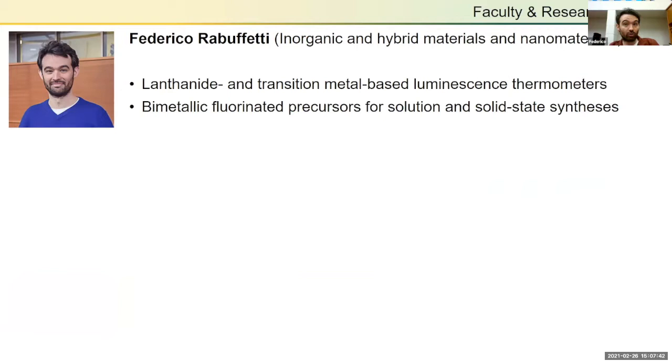And the two main lines of research are, one is focused towards lanthanide and transition metal containing solids for luminescence thermometry that has a variety of applications from microelectronics to biosensing and also energy conversion. And the second line of research is developing new families of materials. And in this case, one of the lines of research we are working on now is to develop new bimetallic fluorinated precursors for the solution phase synthesis of fluorinated nanoparticles, for example. So we do have quite a bit of fluorine chemistry in my group.